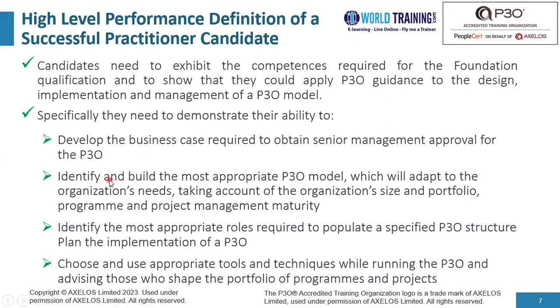Number two, identify and build the most appropriate P3O model, which will adapt to the organization's needs, taking account of the organization's size and portfolio, program and project management maturity. And one of the key thoughts that we've been talking about throughout the foundation course and throughout the real world is the thought that one size does not fit all situations. We need to tailor and adapt the appropriate P3O model depending upon the size, the number of projects that we undertake, and the complexity of the organization.